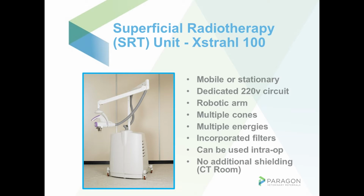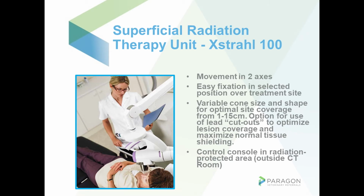It can actually be used intraoperative by sterilizing the cones. Obviously, the surgery would have to be done where the unit is, so not optimal in our situation. But Xstrahl actually have a specific intra-op unit that is being used for that kind of thing. For our CT shielding, it was sufficient for this unit, so we didn't have to do anything additional. So there's movement in 2 axes. It's easily fixed with a clamping system.